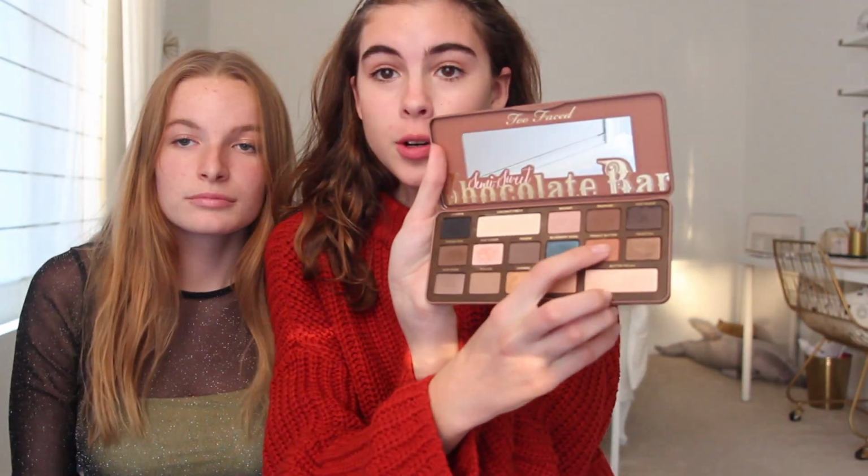I'm going to do a little eyeshadow just to keep it nice and simple. So I'm using my Too Faced Chocolate Bar palette, you know. Do the shade Peanut Butter. And then I'll do the shade Mousse. So I use my fingers a lot for everything. Don't really use brushes. I think that just makes it more natural, you know. Oh, natural. So yeah.